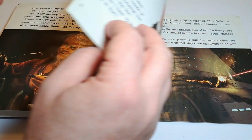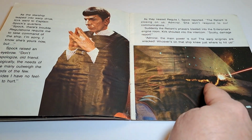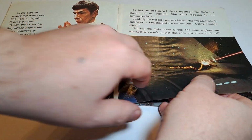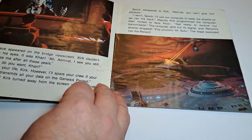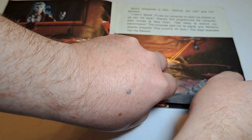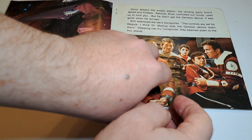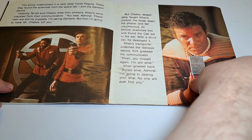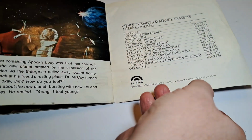So yeah, that's a nice shot as well of the battle damage being formed there as the Reliant broadsides the Enterprise. It's really cool. I had no idea that was going to be coming as part and parcel of the auction. So that was cool.